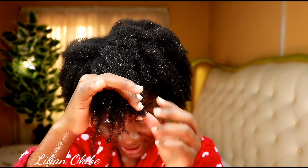So now I'm just going to go ahead and deep condition my hair and style. I think I'm going to be wearing a wash and go today. Based on how my hair feels really good, but for the price that I had to spend for my hair to feel like this, I don't think it's worth it. I can get these similar results when I use things that are very affordable. For that reason alone, I don't think it is worth the hype. Plus, I've not seen any crazy definition in my hair. My hair just looks normal.